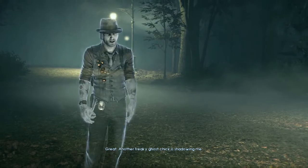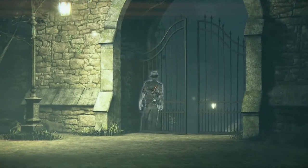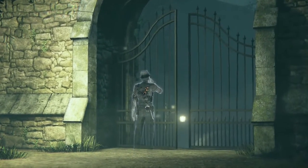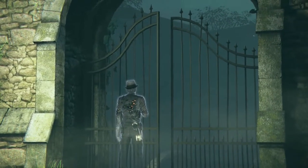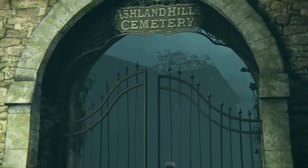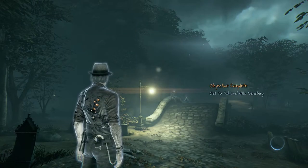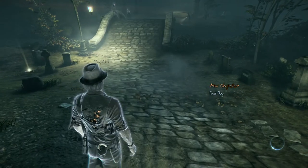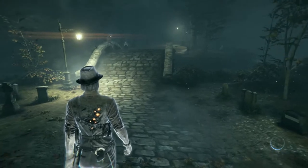Freaky ghost chick is shadowing me. Sorry it's been so long, Julia. It's kind of funny, like, if you've seen a ghost in real life with those scary eyes flickering around, you'd be shitting yourself, but when you're already a ghost, it's not scary.